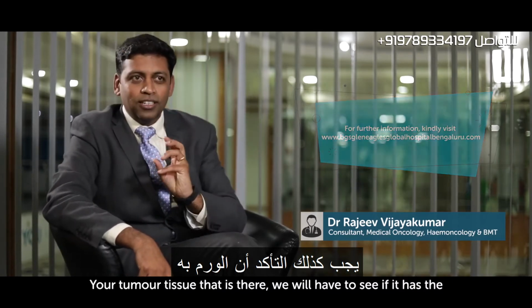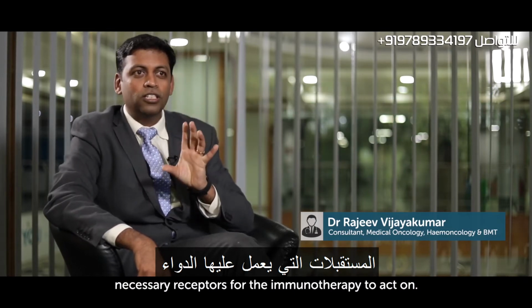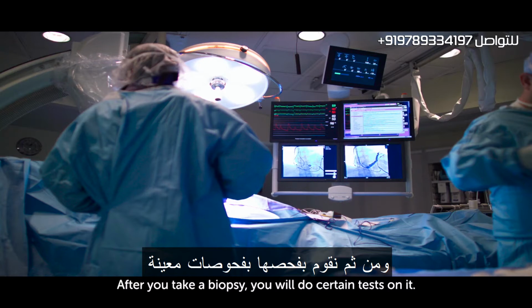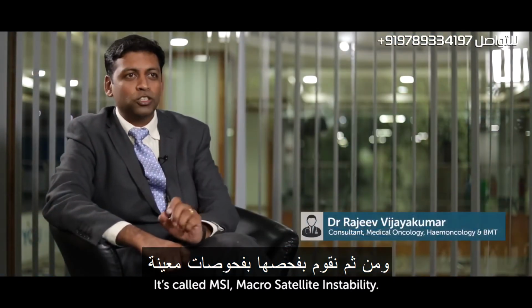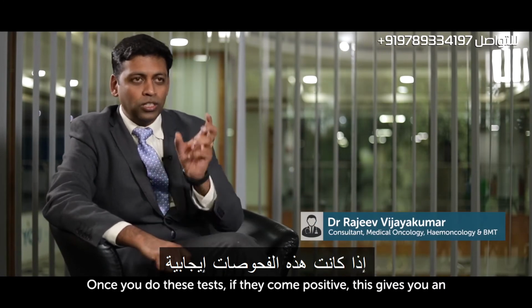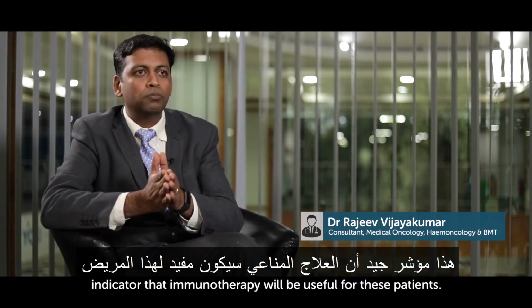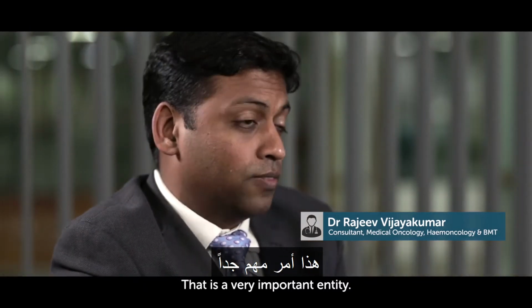Your tumor tissue, we will have to see whether it has the necessary receptors for the immunotherapy to act on. So what you would do is you would take a biopsy. After you take the biopsy, you will do certain tests on it. It's called PDL1 testing or mismatch repair gene testing. It's called MSI, microsatellite instability. Once you do these tests, if these come positive, these give you an indicator that immunotherapy would be useful for these patients. A patient should be in good performance status. That's a very important entity.